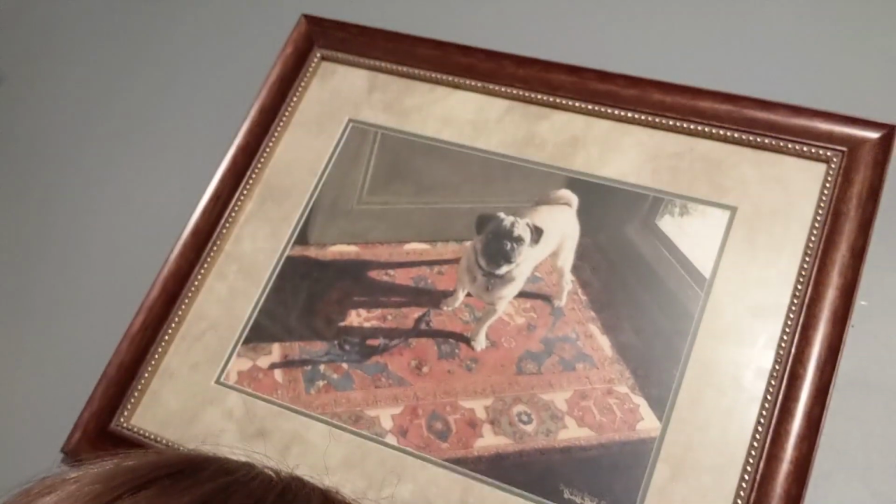I'm editing right now. I have no idea why my lens is doing that, but I apologize. Also, look at this painting of a pug I have, and I can hear my other dog crying. This is my life. Anyway.